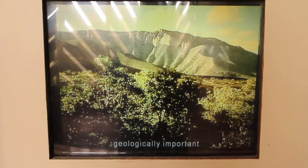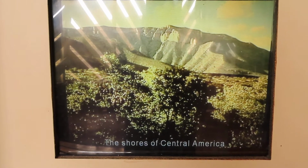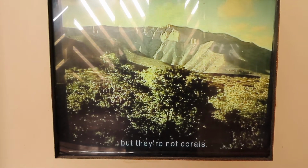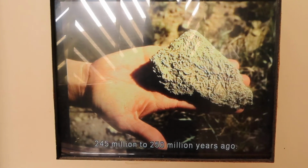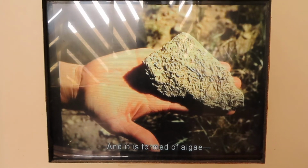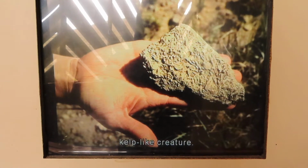What makes the canyon geologically important is the Capitan Barrier Reef. The shores of Central America are coral reefs. The Capitan Barrier Reef is formed of these reef-building creatures, but they're not corals. They formed in Permian times. In other words, they formed 245 to 250 million years ago. And it is formed of algae, not coral, algae, a grass-like, filamentous, kelp-like creature.